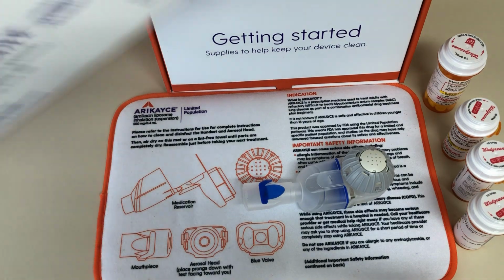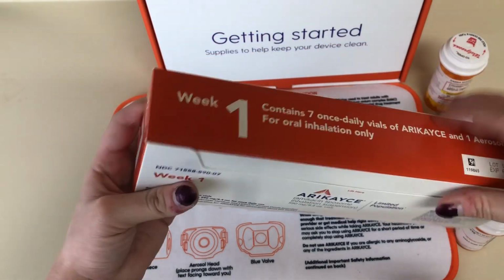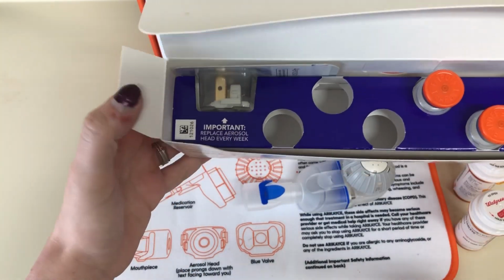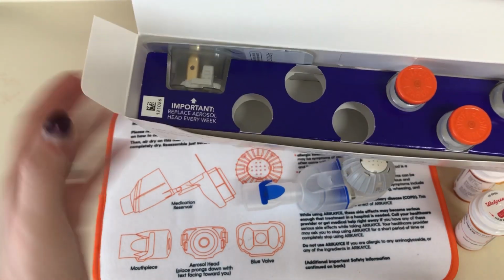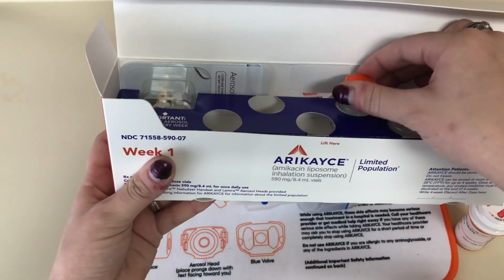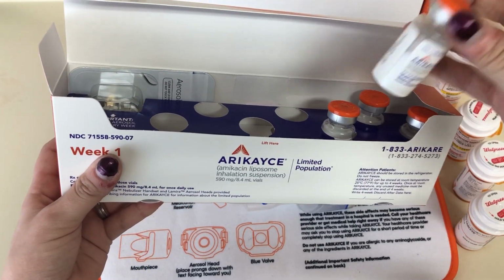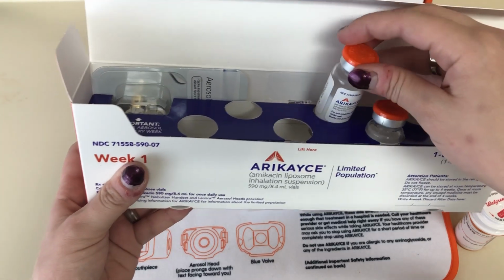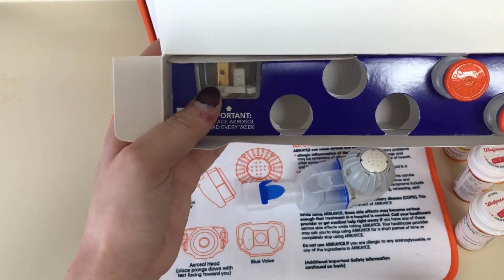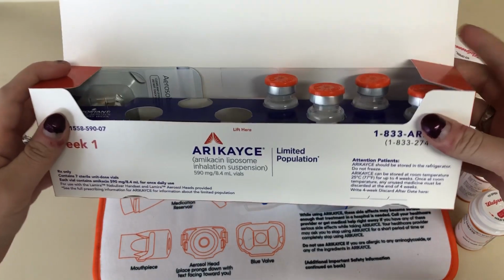Now this right here is the actual medicine. It's week 1. That's the one I'm on right now because it came in about 4 days ago. This I'll be using tonight, which I'll put out and show you. It's liquid, which you gotta shake real well before you put it in the nib. Right here's the little prong piece that you get with this box to change out every week.